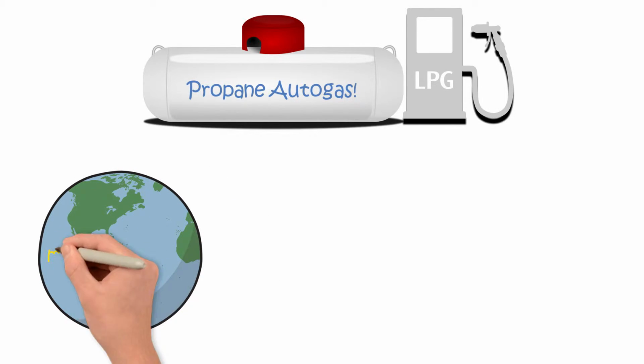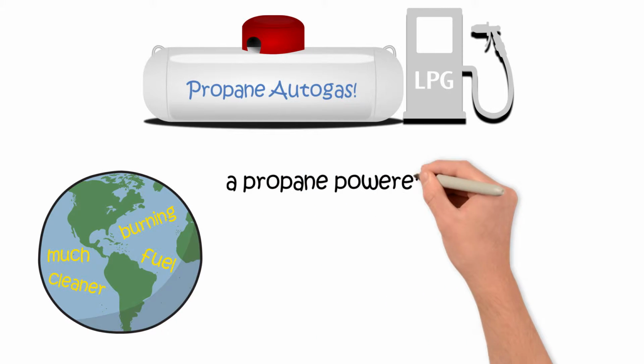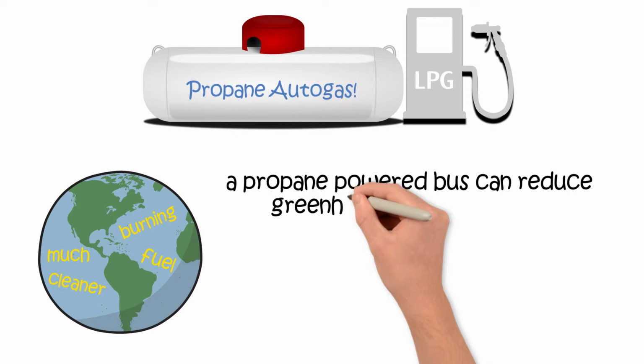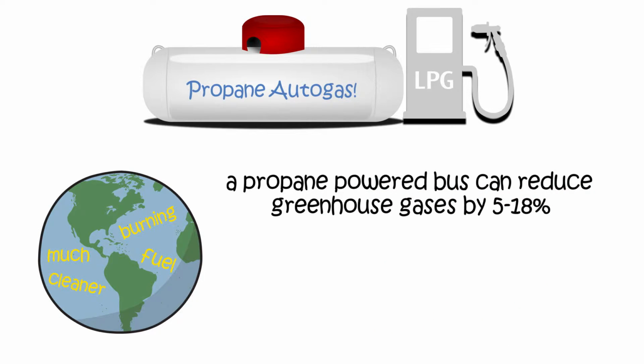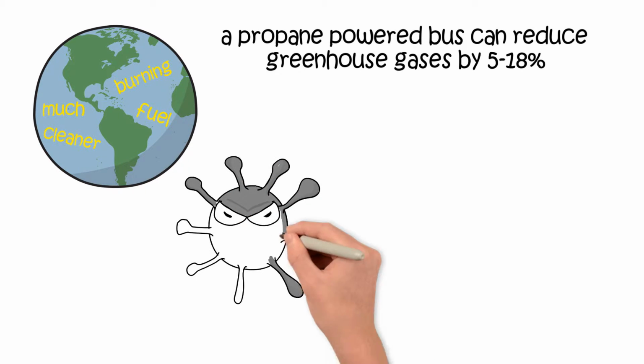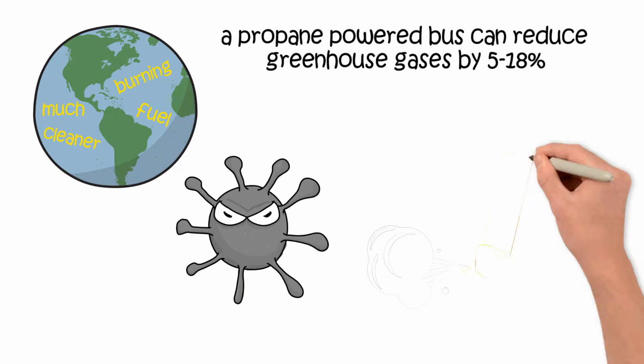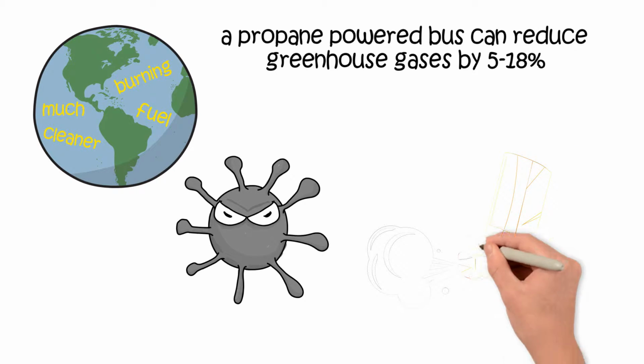First of all, propane is a much cleaner burning fuel. In fact, a propane-powered bus can reduce greenhouse gases by 5 to 18% when compared to diesel and gasoline. It also doesn't expose us kids to the harmful particulate matter that ends up inside the bus. That stuff escalates breathing-related issues and aggravates asthma.